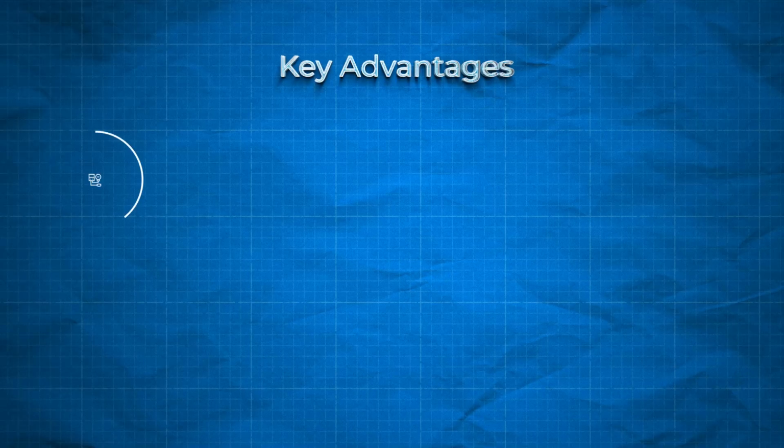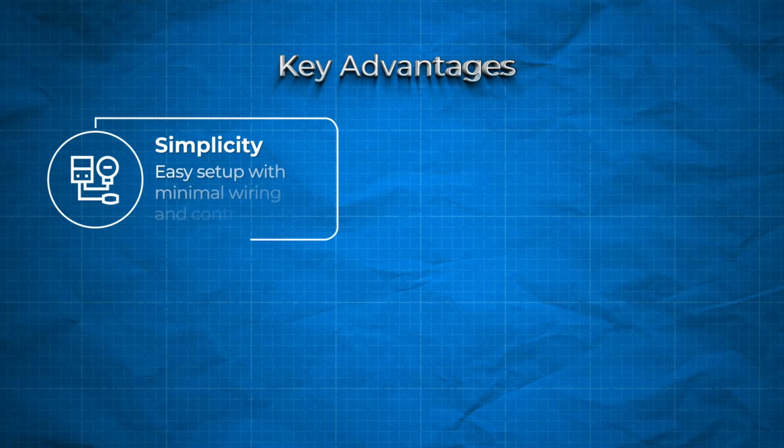So why choose pneumatics over other technologies? Here are the key advantages. Simplicity. Pneumatic systems are relatively simple to design, install, and maintain. Think fewer wires and complex controls.